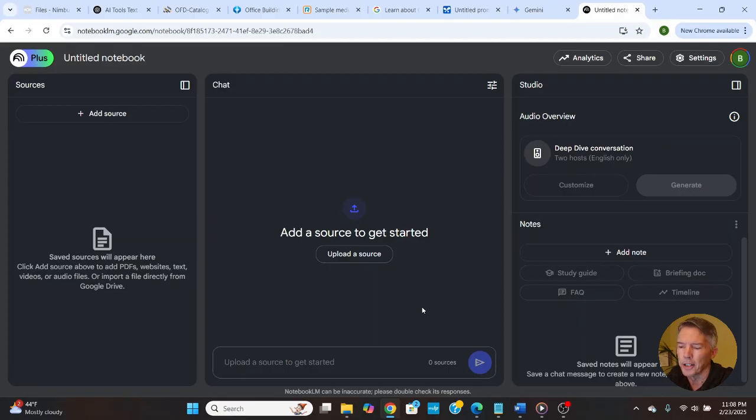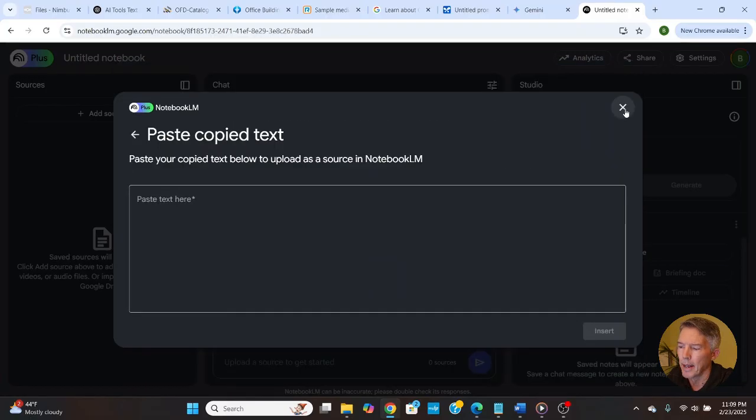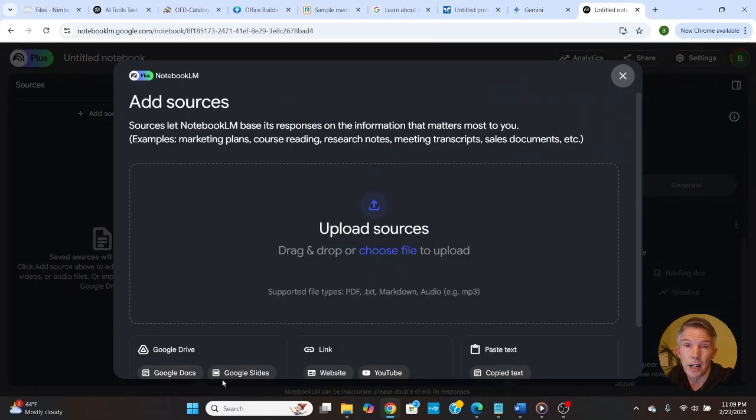We're going to create a knowledge repo with all the relevant information to respond to the RFP. We see we can load documents in several different formats and even MP3 audio files. That means you can load a recording of a Zoom meeting or even an audiobook. Down below, we see that if we don't have an actual document to load, we can still paste in text as a source. And since it's Google, of course we can pull straight from Google Docs or Google Slides.